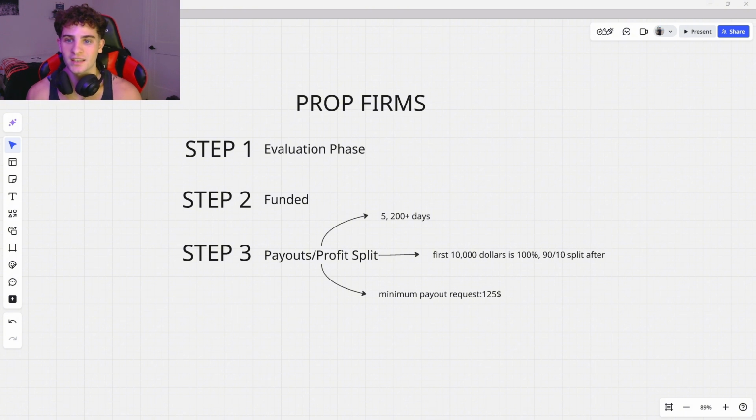and you can take out a payout, a 50% payout. Again, these don't have to be consecutive. They don't have to be day after day after day, and the loss won't affect it. But yeah, you do need 5 $200 days before you request a payout.